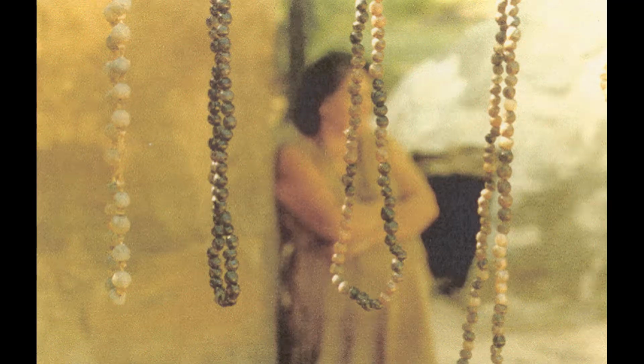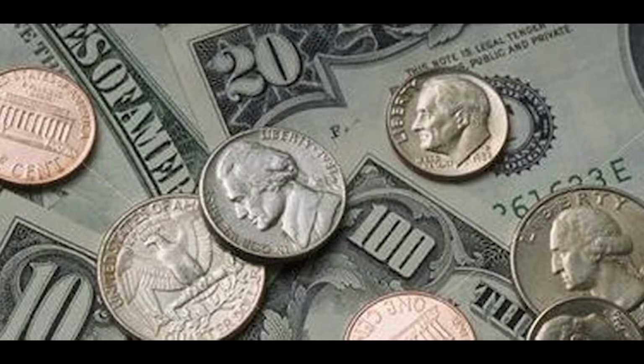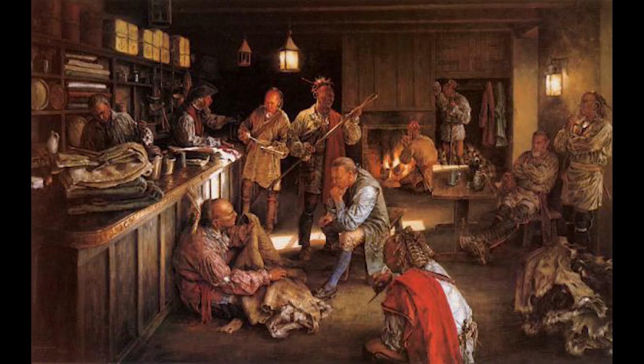Long ago, the Cherokee word for bead was adelan. Today, the Cherokee word for money is also adelan. What do you think this means? Cherokee beads and jewelry were used as trade items between other tribes and Europeans.